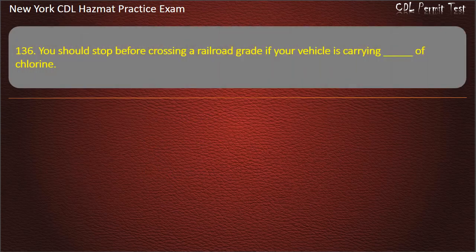Question 136. You should stop before crossing a railroad grade if your vehicle is carrying how much of chlorine? 100 gallons, 110 gallons, any amount. Answer: any amount.